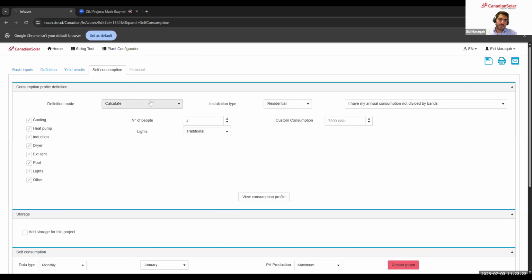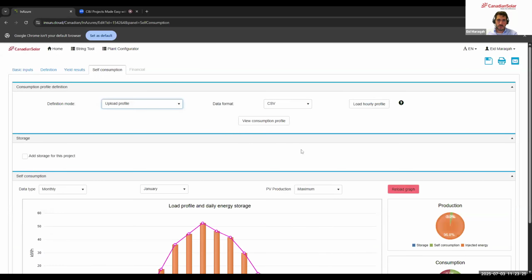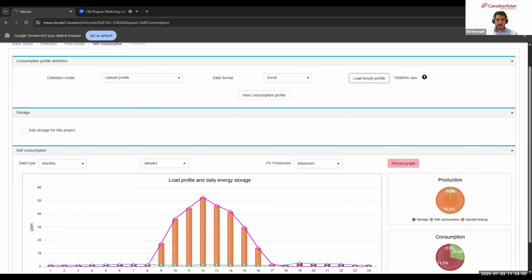For the C&I, you have another option, which is to upload a profile. So you have a load profile with a CSV extension or an Excel. Then you can either upload hourly values, or you can add values of each 15 minutes, like customers from some countries have. So I'm going to upload a profile in Excel that I have chosen before, with 150 megawatt hours, and now it's uploaded.